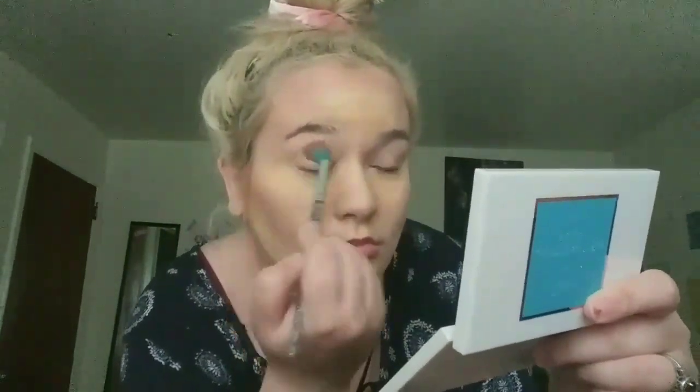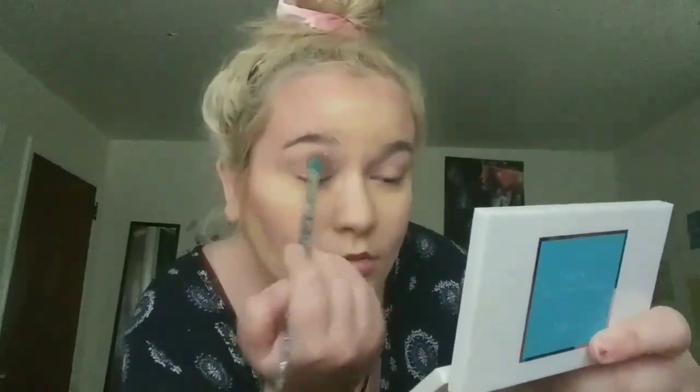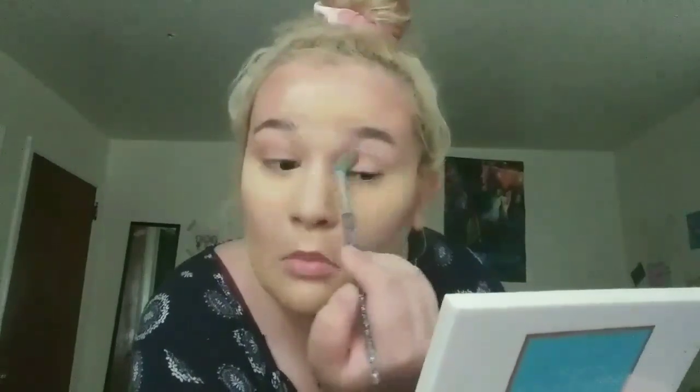Here I'm just swiping that light brown color all over the crease of my eyelid because it's always good to use a transition shade just to make everything blend together better, because that color is gonna be the base for the rest of the colors I'm gonna use.